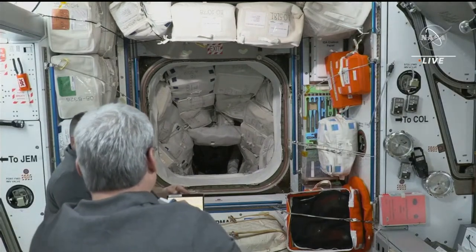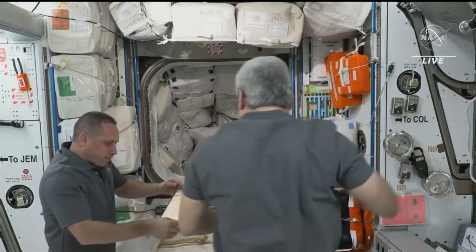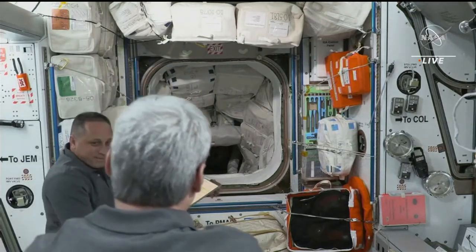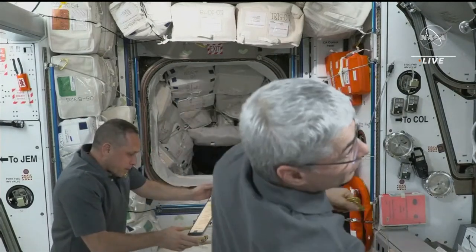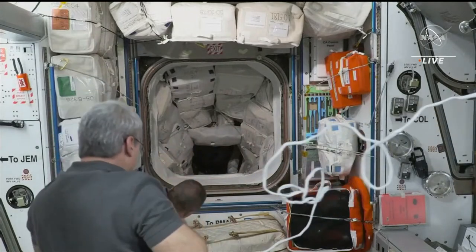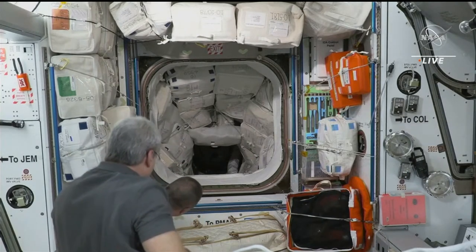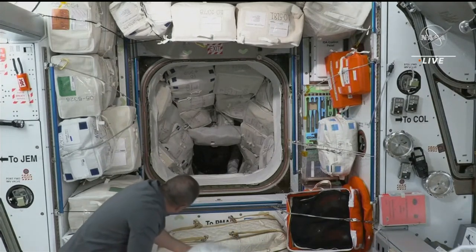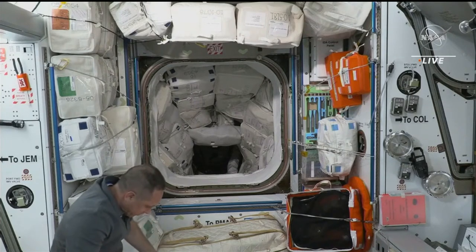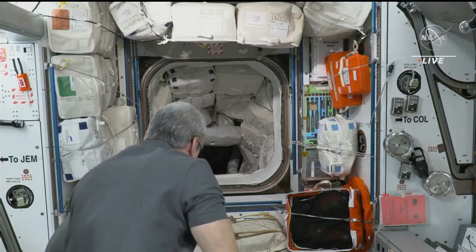Houston and Endurance on the Big Loop. The station is ready for Dragon hatch equalization. Houston copies. Endurance, station on the Big Loop, did you copy? Yeah, the Big Loop, Endurance copies. We're ready. And station and Endurance, stand by for equalization. We expect it to take about 3 minutes.